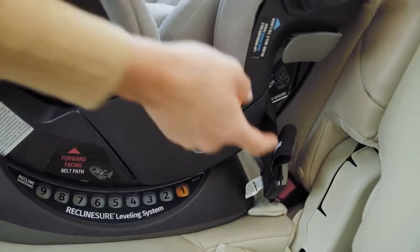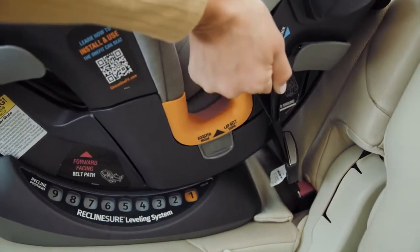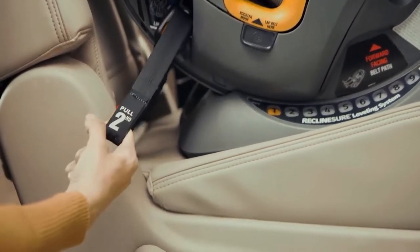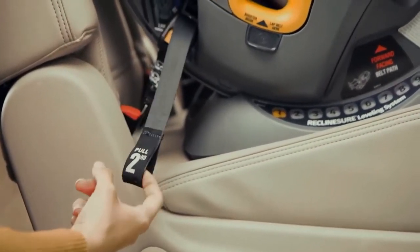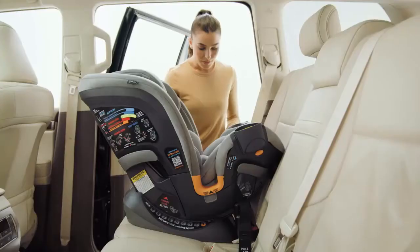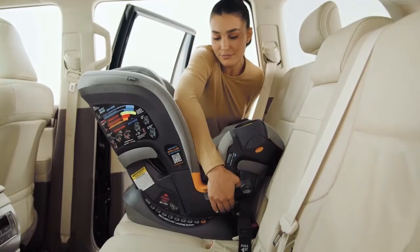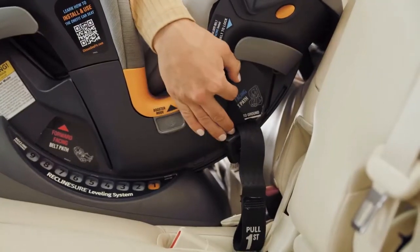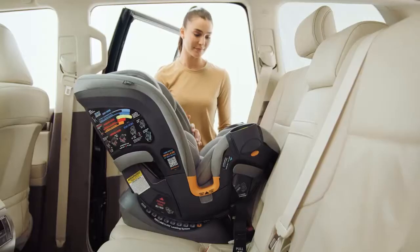Pull up on the latch adjuster strap labeled pull first to tighten and remove the slack. Then pull down on the super cinch latch tightener strap labeled pull second to secure the OneFit in place. Hold the OneFit at the belt path and pull side to side and front to back. It should not move more than 1 inch from the vehicle seat back or from side to side.